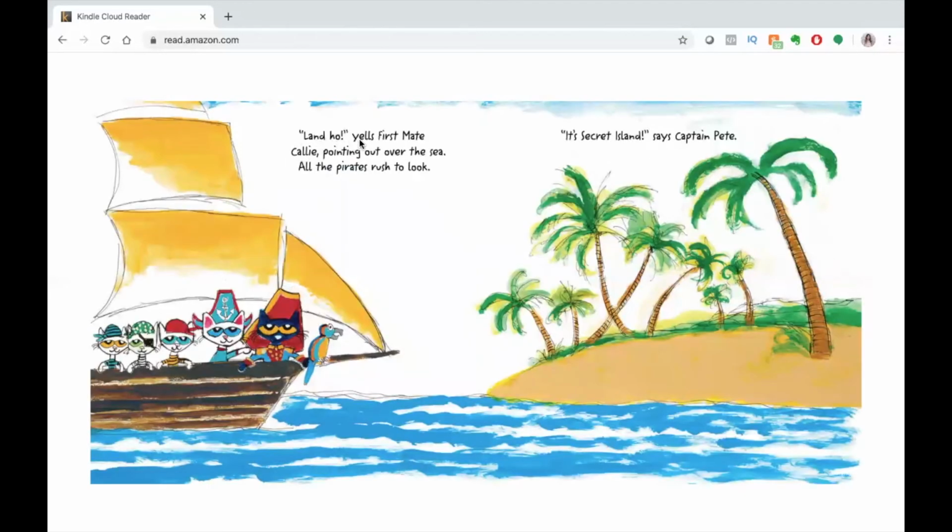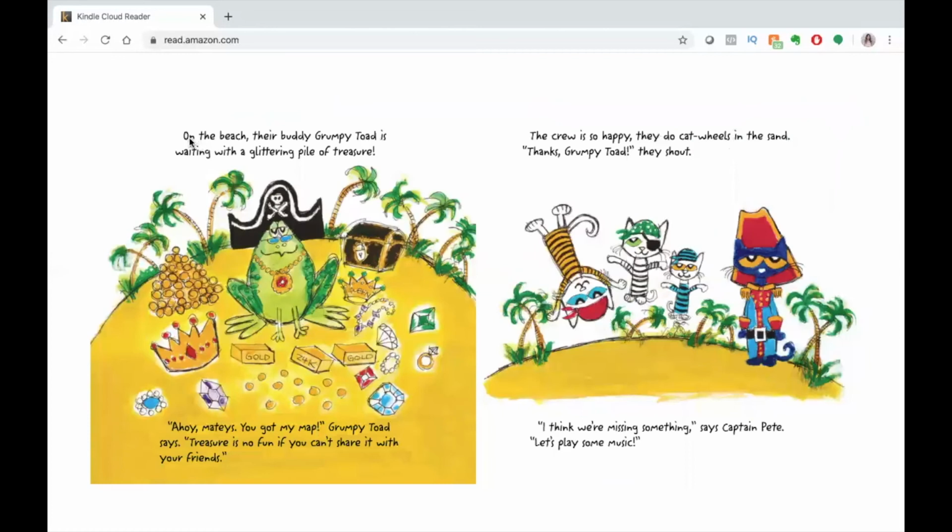Land ho! Yells First Mate Callie, pointing out over the sea. All the pirates rush to look. It's Secret Island, says Captain Pete. On the beach, their buddy Grumpy Toad is waiting with a glittering pile of treasure. Ahoy, mateys! You got my map, Grumpy Toad says. Treasure's no fun if you can't share it with your friends.